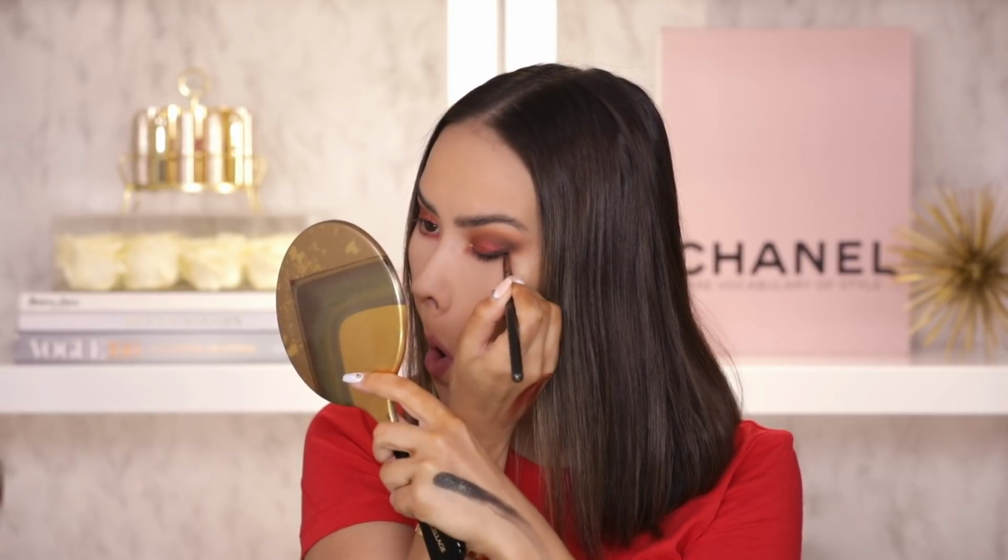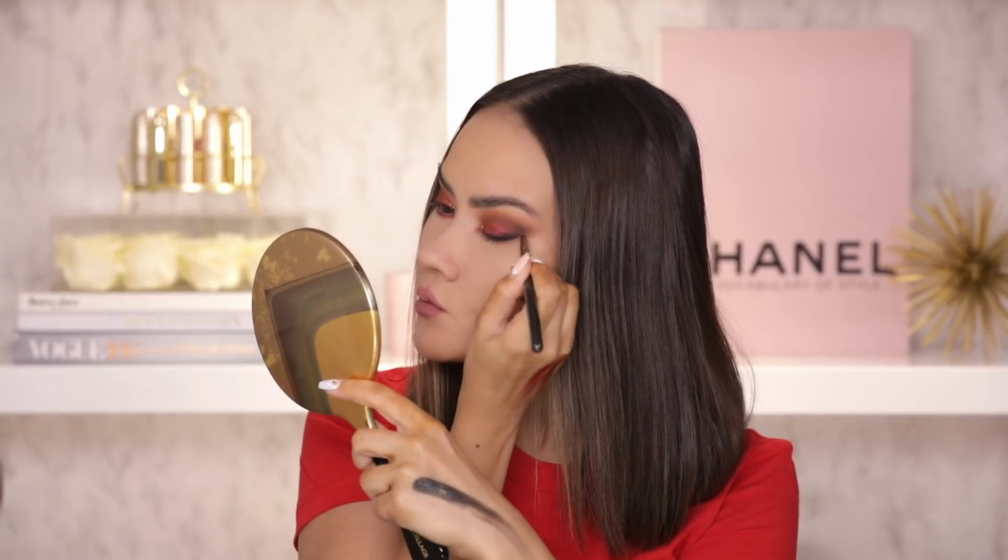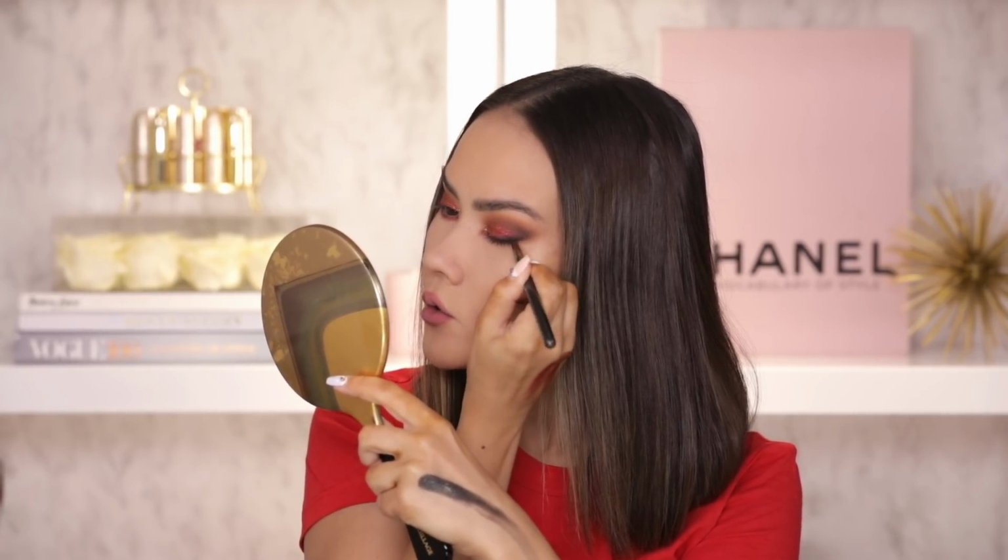Also gonna add a bit of that right here. This black shadow has some silvery sparks. They're not really sticking, but I'm not mad at it because this black is so good that I'm not even gonna complain. I'm gonna do the same thing on the other side. Just line and pull out and dust off the fallout. Oh, super duper impressed, you guys.